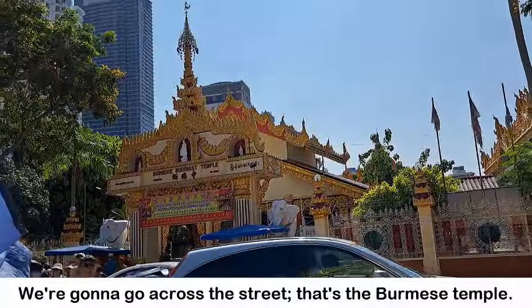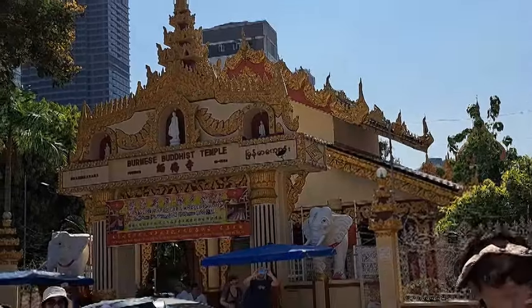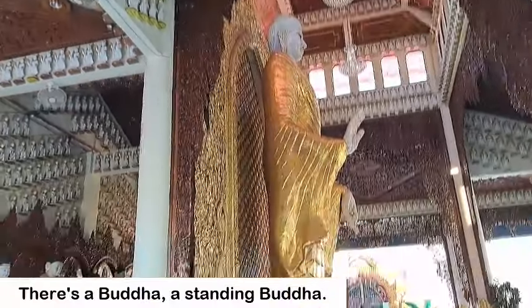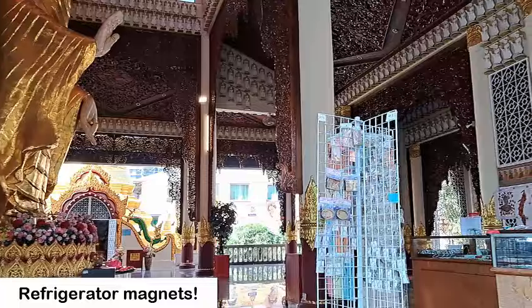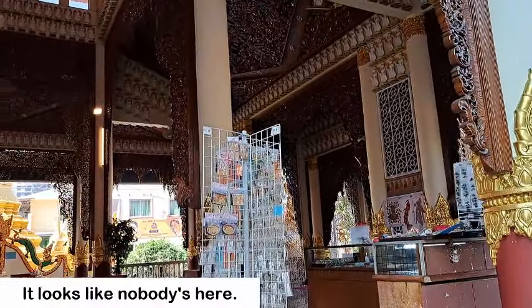We're gonna go across the street. That's the Burmese temple. The sleeping Buddha one is a Thai temple. There's the standing Buddha. And there's more Buddhas to the side. And then if you can read the magnets. What is this? Looks like nobody's in there.